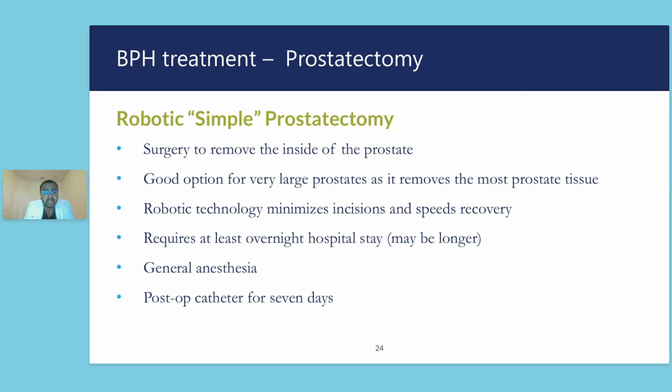For the simple robotic prostatectomy, we use the robot instrument to move around inside the body in order to cut, sew, and remove the prostate tissue. This leads to smaller incisions and quicker recovery time. Now, you will have to have general anesthesia. You will have a catheter for about 7 days, and you will stay overnight, at least one night in the hospital. Depending on how you do, it could be two. And that is it for that.